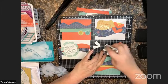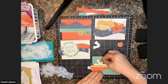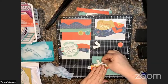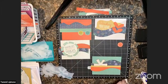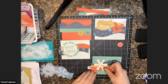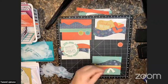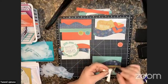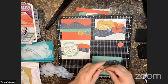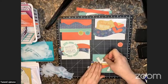This I am going to go ahead and adhere because it is pieced. I don't want to take a chance on it being kind of a weak spot on the card. So I am going to adhere this down, but I am going to pop up the center. Whoop. Hang on. I needed to ink these sides. My bad. Okay.